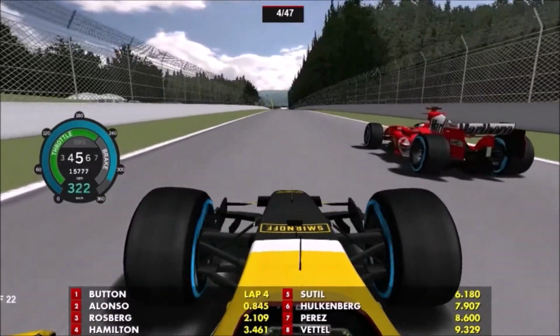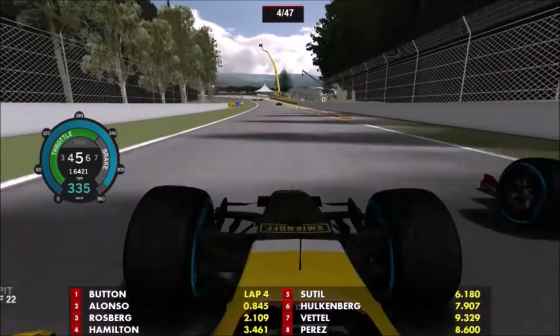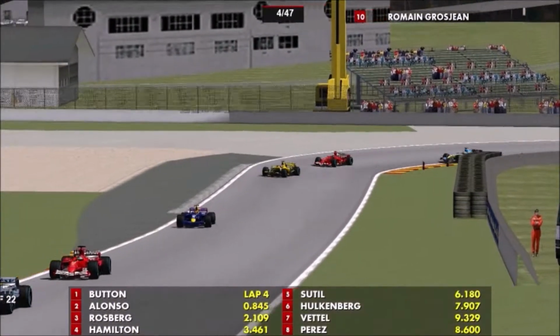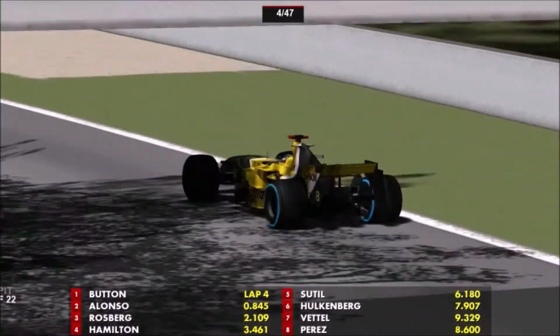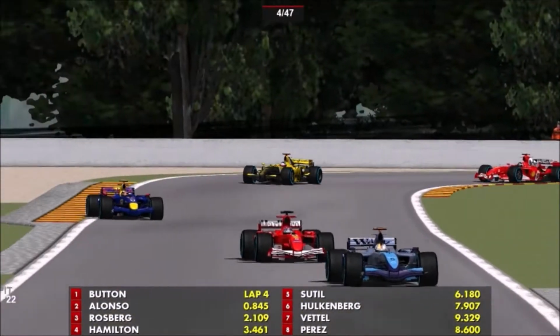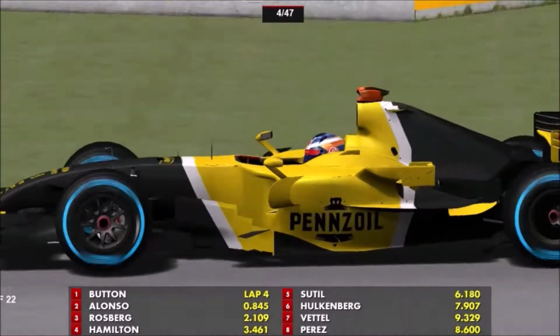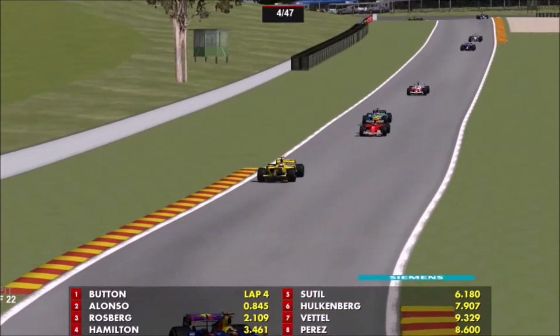Grosjean versus Raikkonen. Up for 10th position into turn 3. This is Tornado Corner. And there's another battle in front. Vettel just took Perez for 7th. I must admit, I didn't notice that. It was just in the distance. And now Magnussen's going to challenge Kimi Raikkonen, who must surely be heavily fueled.